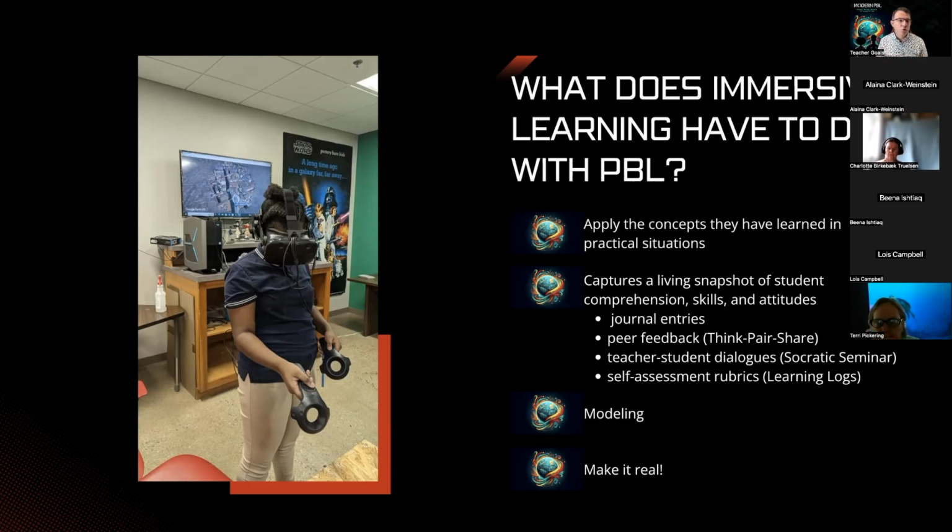Allow students to do those self-assessments, those learning logs, whether it's done in an actual handwritten journal or through a Google Doc or some sort of survey, but allow them to have that personal reflection. It truly does make it real. And the more we can model what the students are studying, the more likely they are to internalize and then apply appropriately the things that have been covered in class to their projects. We've just made it real.